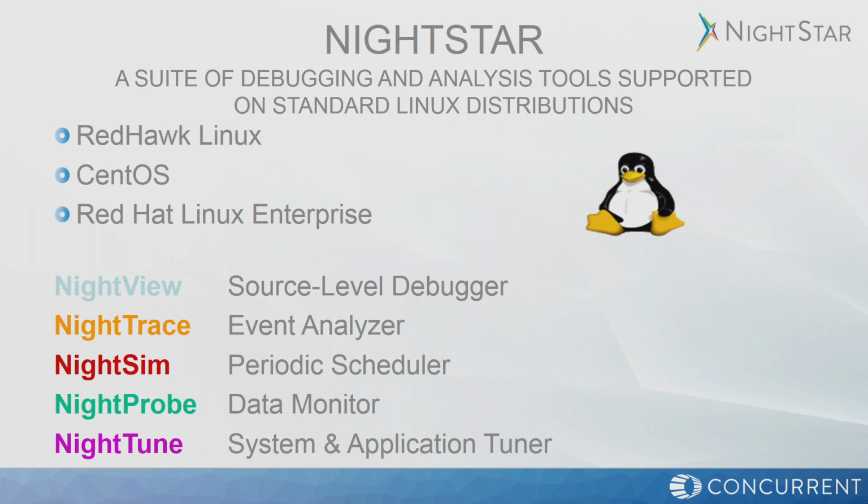NightSim is a graphical user interface into a frequency-based scheduler that we have in the system. NightSim is used by our simulation customers. It gives you an easy way to schedule things at a thread level to run at whatever rate you want on whatever core you have in the computer.